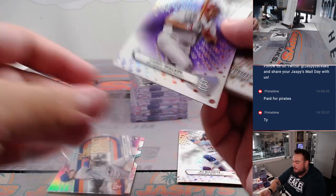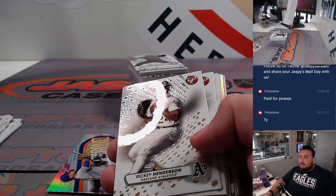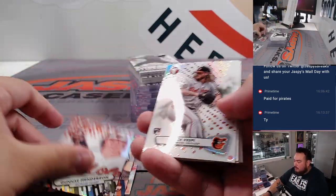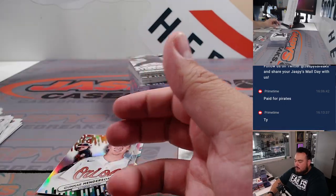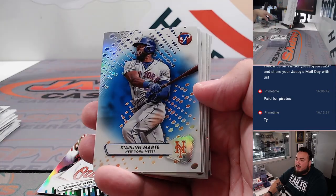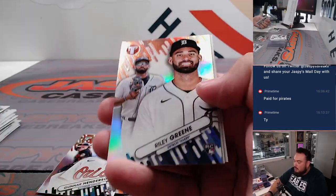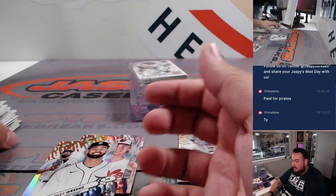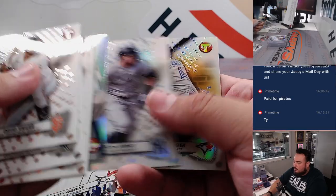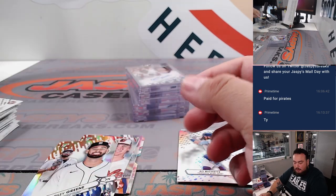Larry Walker. That's numbered 99. Gunnar Henderson. You got a Starling Marte, Riley Greene, and George Springer gold. Nice there at 50.